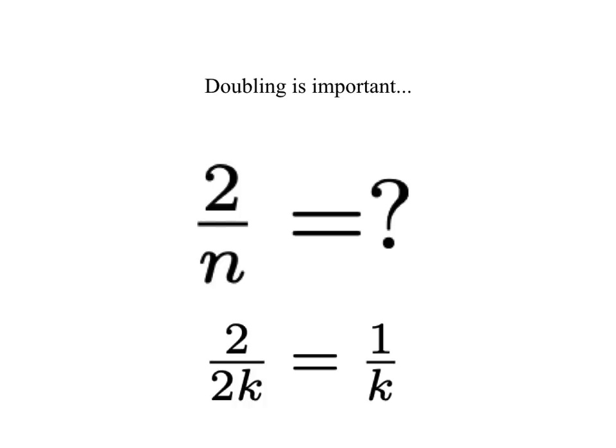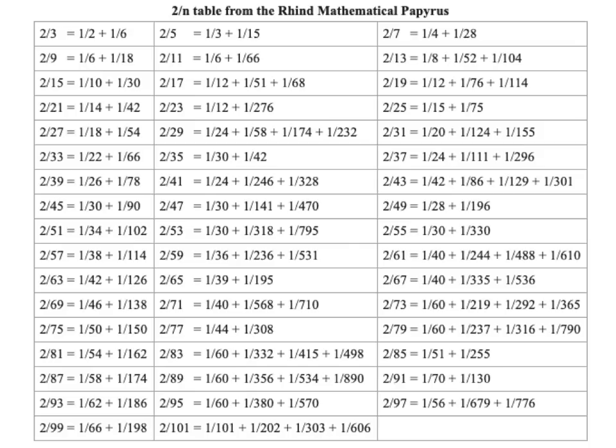You have a division to perform, and it's lots of work. He did that in several cases. But in the Rhind Mathematical Papyrus, there's a list to help. It's like a table to help in calculations. Not a multiplication table, but a table of 2 over n for n odd from 3 to 101. This is the table written in our common numerals. And this is a fantastic and mysterious table.